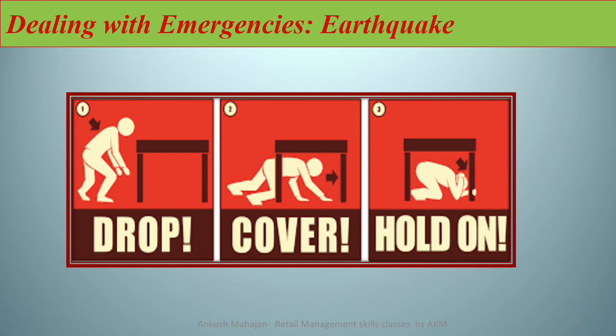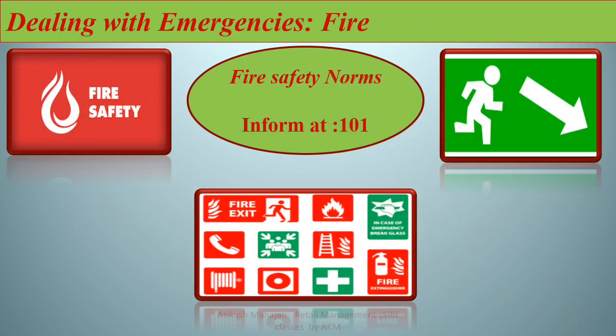Now, dealing with emergencies, there are basically two main types of emergencies. First is earthquake. Everybody has knowledge of the causes of earthquakes. To deal with it: drop, cover and hold under a table, or by following evacuation plans, one may rush out to an open ground. And in case of fire, use fire extinguishers, alarms, fire exits and call the 101 number. One has to follow the evacuation plan in case of emergency, as we know that an evacuation plan is nowadays compulsory for all kinds of buildings.